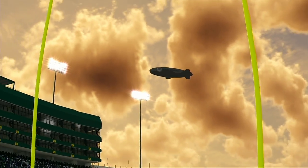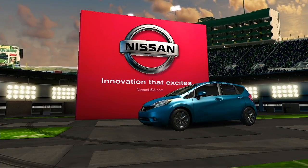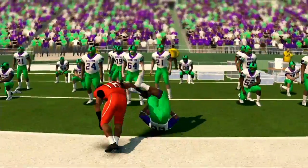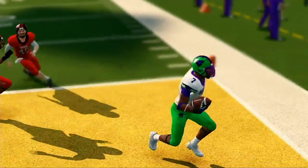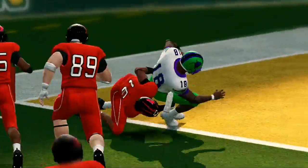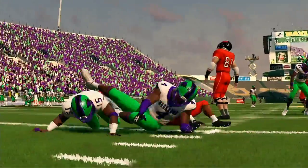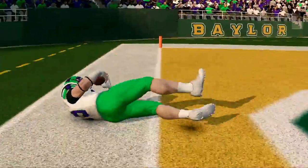Glad to have you with us in the studio for the EA Sports NCAA Football 14 Halftime Show presented by Nissan. Innovation that excites. Reese Davis and David Pollard here completely locked in on that first half. So far, so good for both offenses in terms of taking care of the football, but now the defenses are ramping up the sense of urgency in terms of trying to get the ball back for their offense.